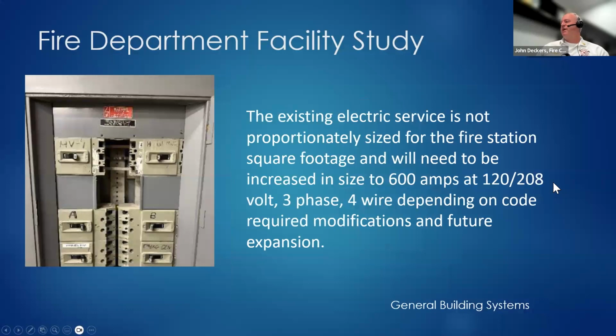Here's a picture of an antiquated electrical panel, which is actually on a recall. We can't do anything with these. If we touch them to repair them, they actually have to be replaced. And there's nothing out there that matches this type of technology. It's definitely undersized for the programming that we currently do in that station.